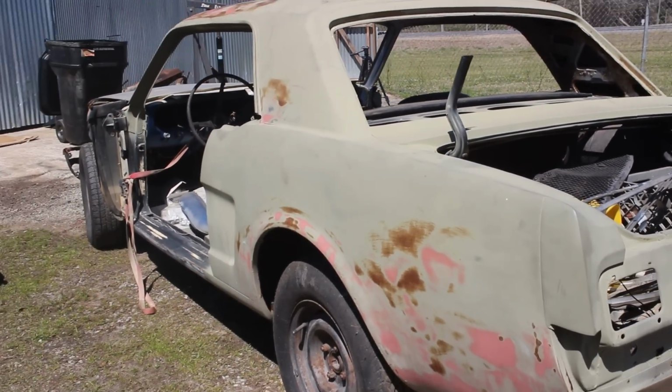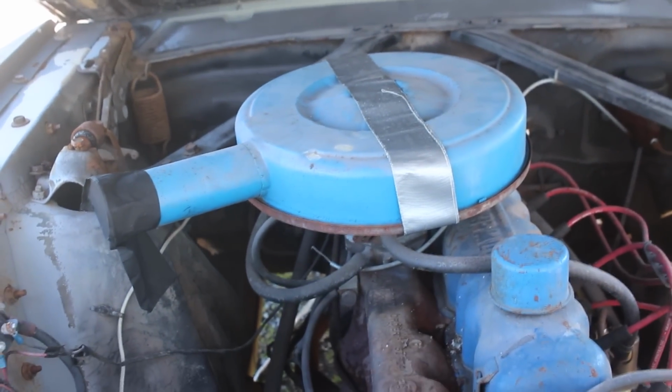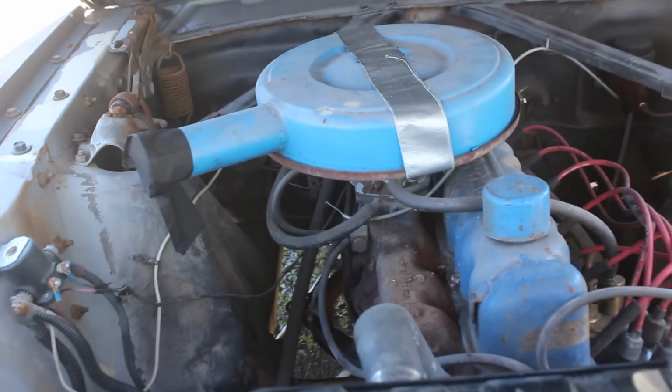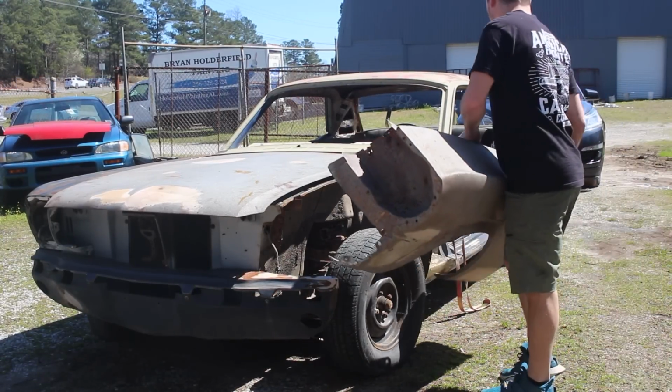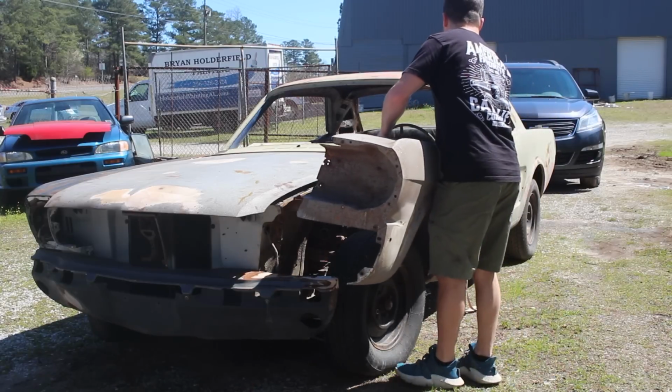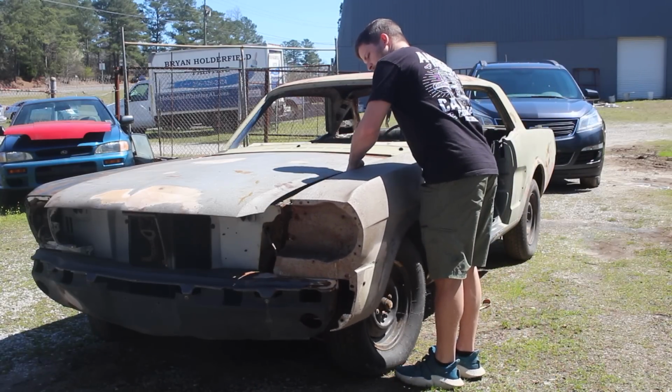This car was brought to me by a man who I sort of know. He frequents my shop and has been trying to sell me stuff since I got in this new shop. This is a 1965 Mustang. Now, the 1965 Mustang is the first year of the Mustang. It's really valuable because of that. If you want an early Mustang, this is the time to get one.